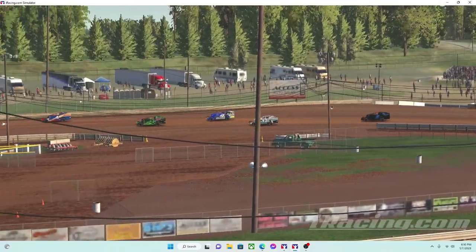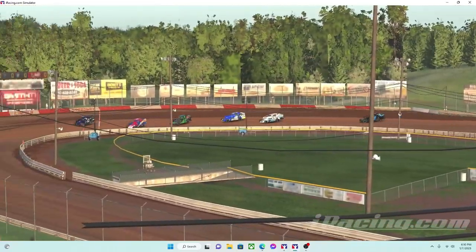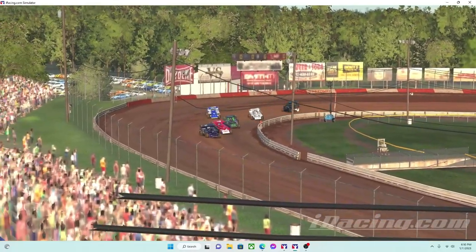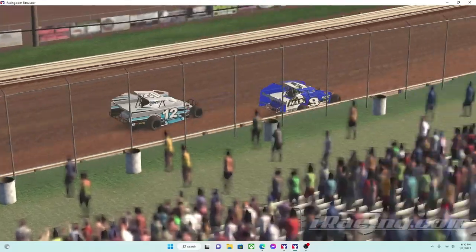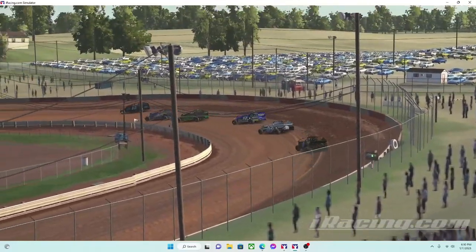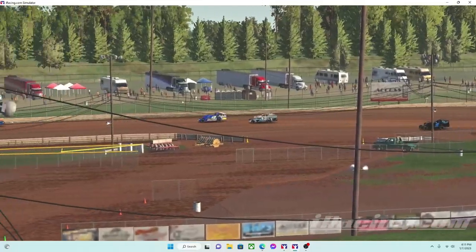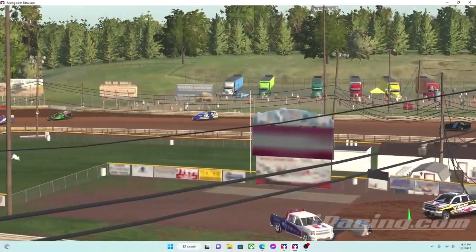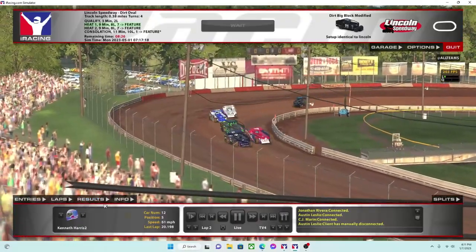Heat number one, I finally made it to the Class C driver license on here. So now it's in with the big boys. We're at Lincoln Speedway again, but this time it is big blocks on the modified, and they are fast. Very, very fast. We're in heat two.